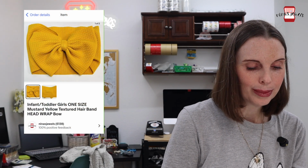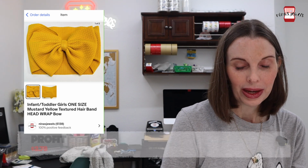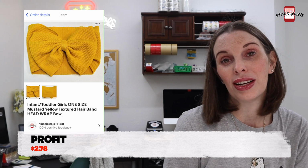$7.34. Next up was an infant or toddler girl's one size mustard yellow textured hairband or head wrap. We had gotten that out of a storage unit. We paid just 28 cents for it, and it sold for $8.34.